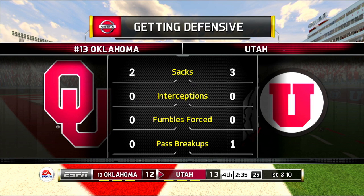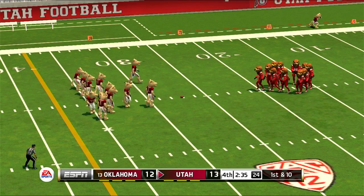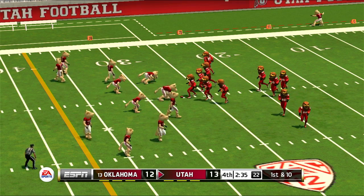Defensive battle all game long. I've been so impressed with both of these defenses, especially the defensive line. They've been stout against the run. They've gotten pressure on the quarterback. It's made it tough for either one of these offenses to put up any points.